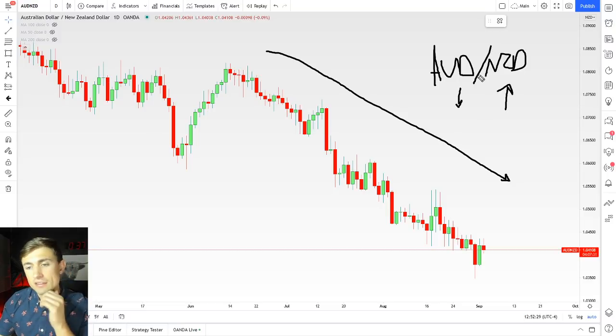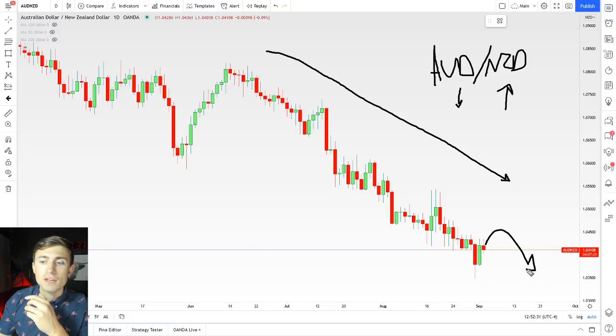So for me, I think that this trend is more likely to continue than not. I've actually been bearish on this trend for a while. So I just think that the most likely scenario is that we continue to see that sort of outpacing of New Zealand at the time being.